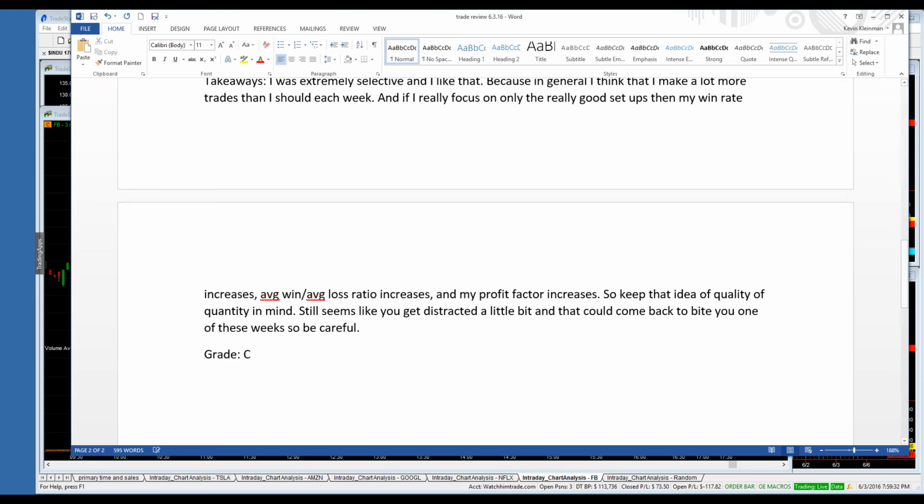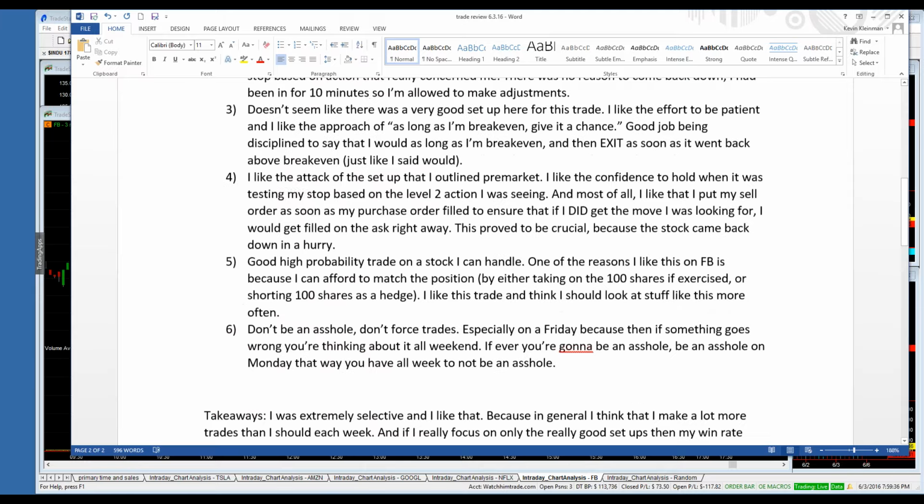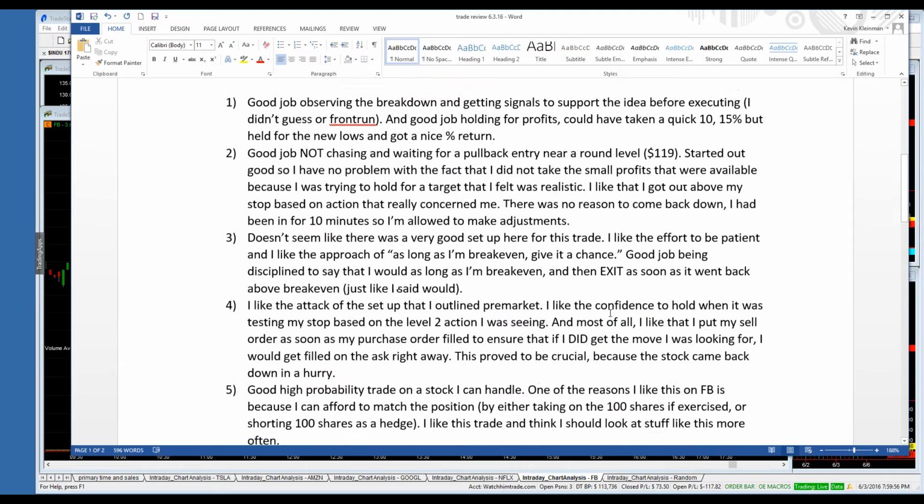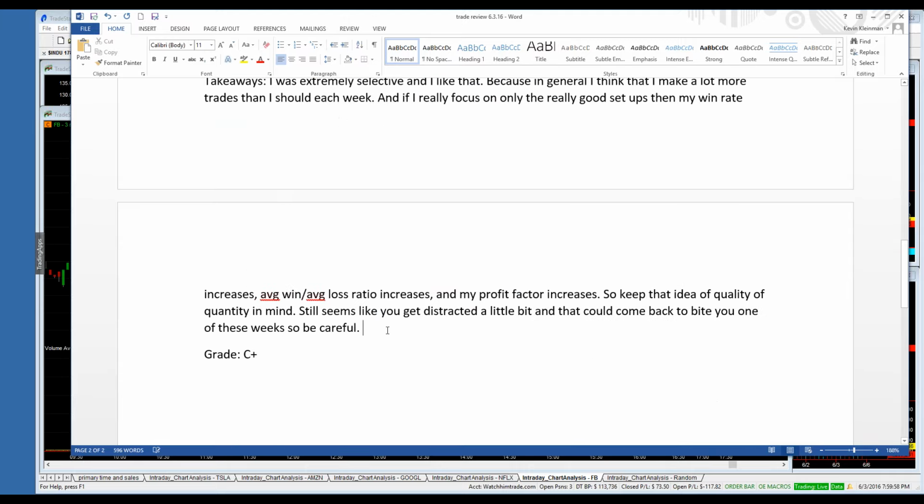Grade wise, I'll give myself a C+. I think, you know, the positives, I like the selection. The negatives, though, there were a couple times where, especially today, I could have done another trade. There's one trade that I'm thinking of that I looked at really closely and should have taken because it was a good risk-reward setup. It was a good signal. Everything came together. But I try not to talk about trades that I didn't end up actually making, so that's why you don't see it here. But that's why I got the C+.